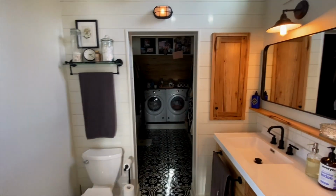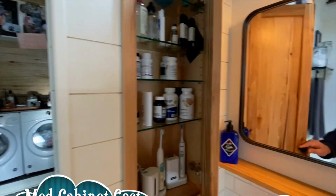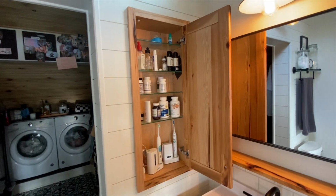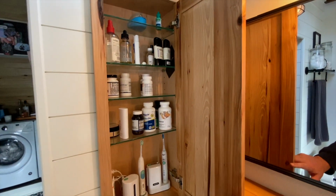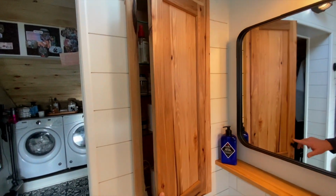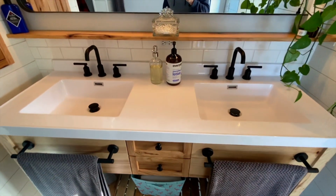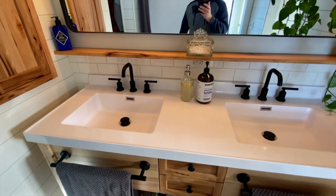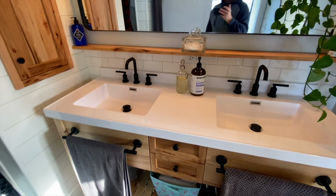One thing that we've done downstairs as well is we had these custom cabinets built for medicine cabinets, and this one was 5.5 inches deep, so a lot of our gunk and stuff can be stored there, which is really nice. And then we also did a floating shelf above the cabinet. That's just a piece of hickory that we stained up and use as a ledge, which is nice to use.